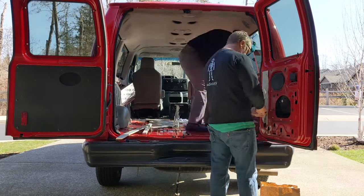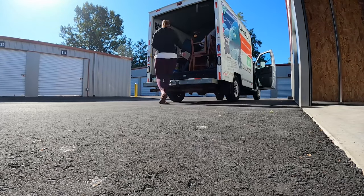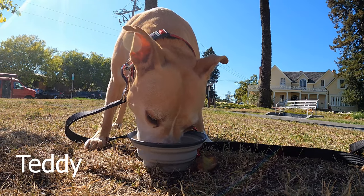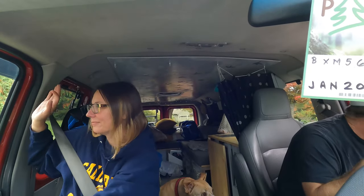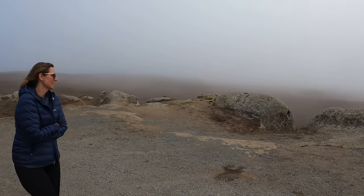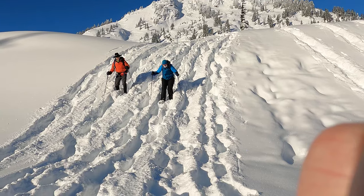In 2021, we bought a van and converted it into a camper van. We loaded up all of our things into storage and spent the next 4.5 months traveling the Western United States. One thing we learned is that you're never too old for new adventures.